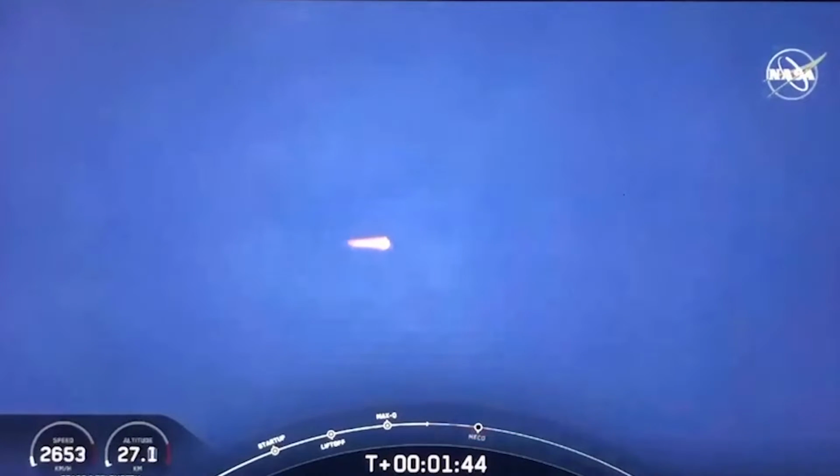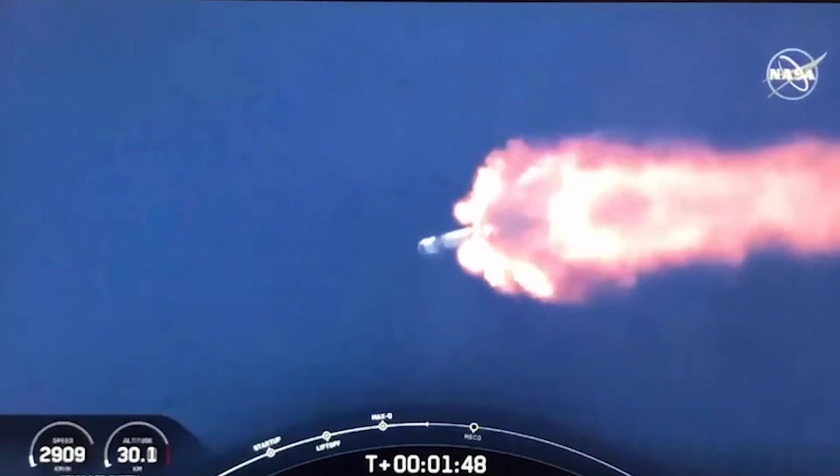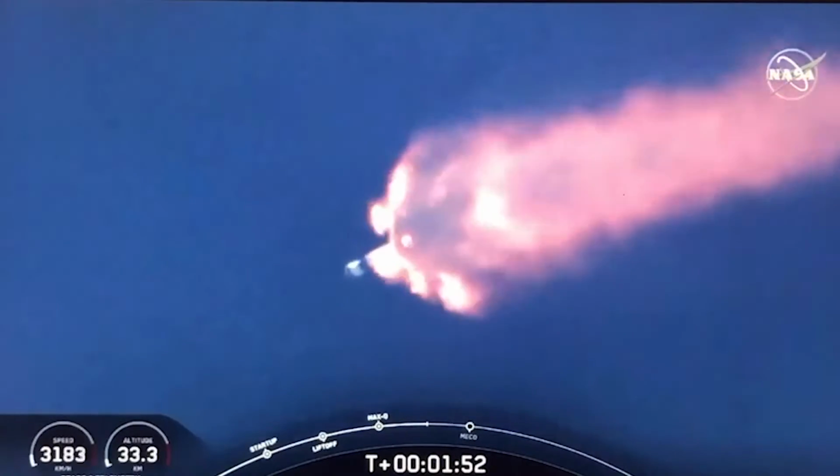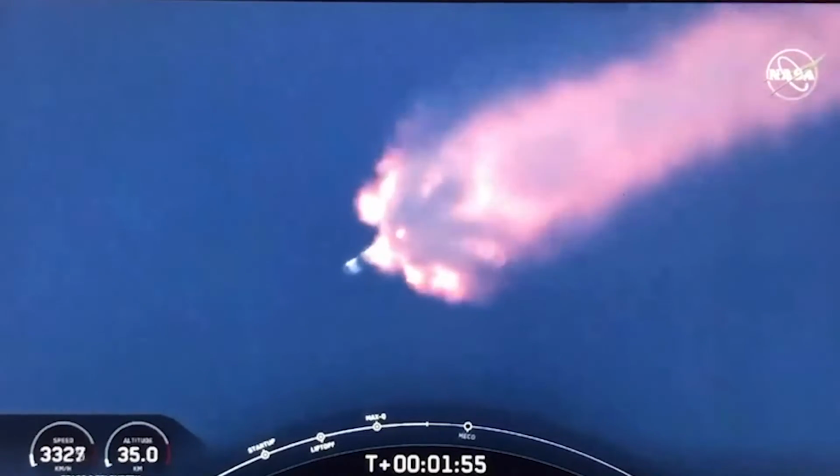1,500 miles per hour. We've heard the call out for MVAC engine chill. That's getting the MVAC engine ready to light. That'll come at about 2:44 into flight. Right now, everything continuing to look good.